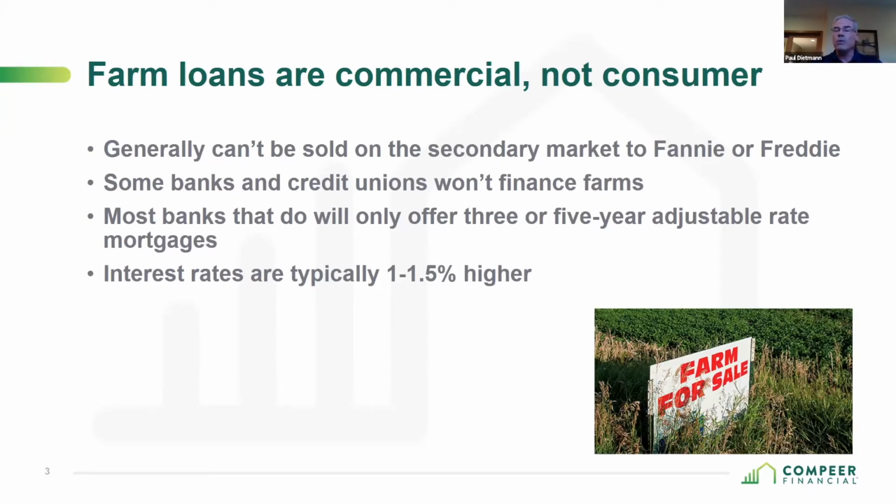So in my world, if the land is worth more than the house, I can do the loan, but it's a commercial loan. Commercial loans can't be sold on the secondary market, and I think more than 90% of consumer home loans are sold on the secondary market to either Fannie Mae or Freddie Mac. You might not even know that your loan's been sold to them. It's still serviced locally by your local bank. But because those loans are being sold in the secondary market and they're passing the risk off to the secondary market, that's why on a consumer home loan, you can get a 30-year fixed rate mortgage.